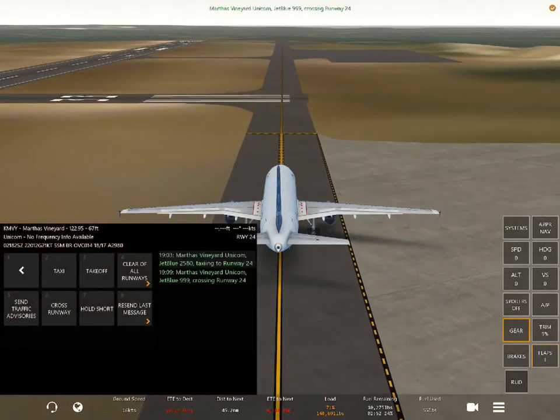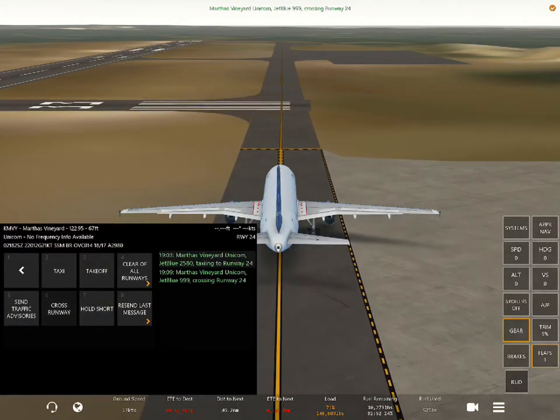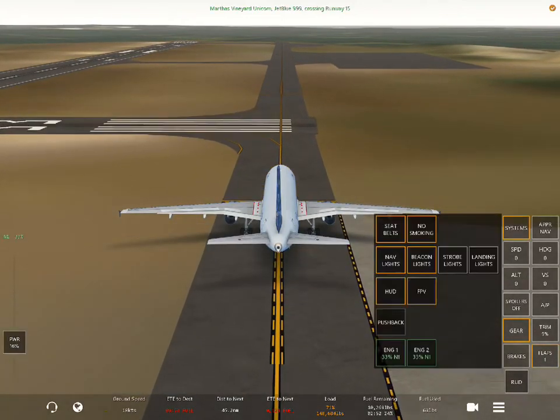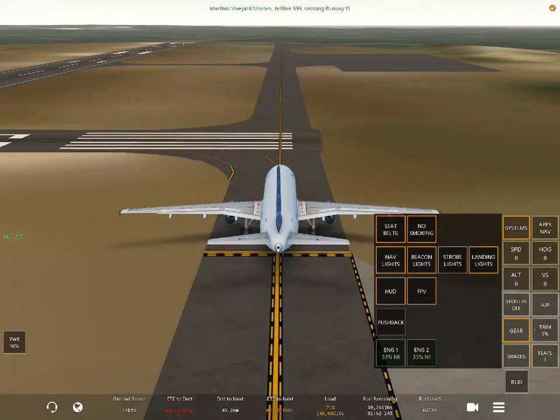Martha's Vineyard Unicom, JetBlue 999, crossing runway 24. Martha's Vineyard Unicom, JetBlue 999, crossing runway 15.